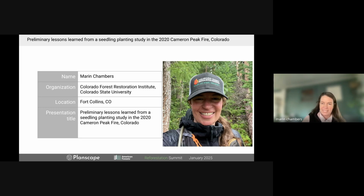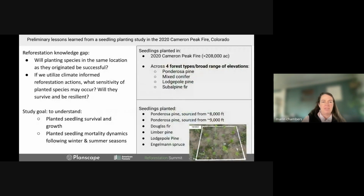So next slide here. This pilot study that we worked on, and are currently still working on and going to be expanding, was really born out of a lot of conversations with managers following the 2020 Colorado and Wyoming wildfire years, where we saw in that year multiple fires eclipse the largest known wildfire that had previously been known in Colorado, which was the 2002 Hayman fire.